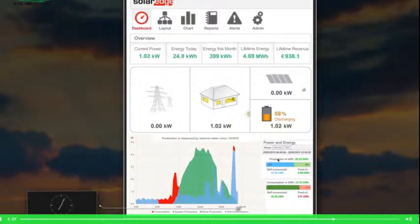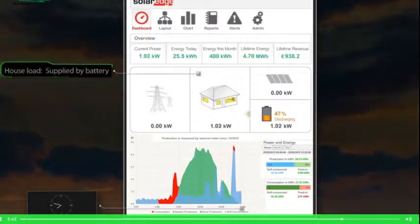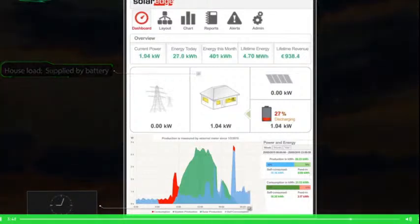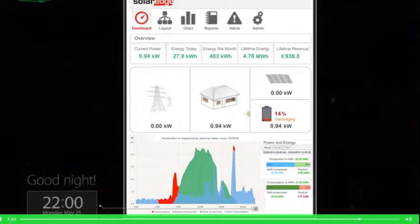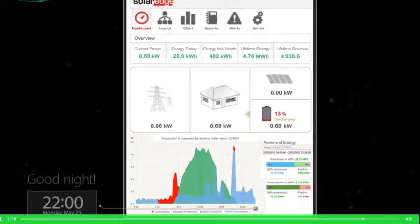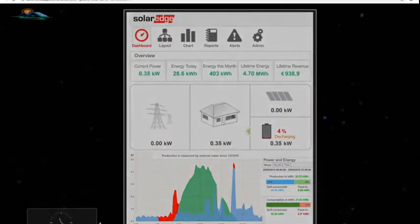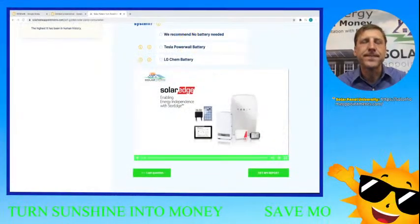As the sun sets, PV production has dropped to zero. With household consumption relatively low, the battery alone is able to supply the house loads without any need for the grid. It's 10 p.m., bedtime. House loads are minimal, so the battery is able to power the house by itself until full discharge at around 4 a.m. The grid then takes over household energy supply for the rest of the night, with PV production starting again after sunrise. Another day has ended with Solaredge's PV and storage solution, helping this household optimize their self-consumption.